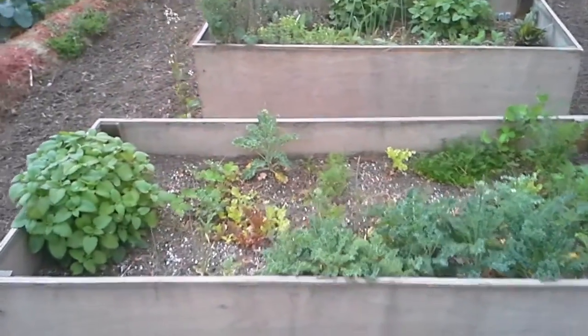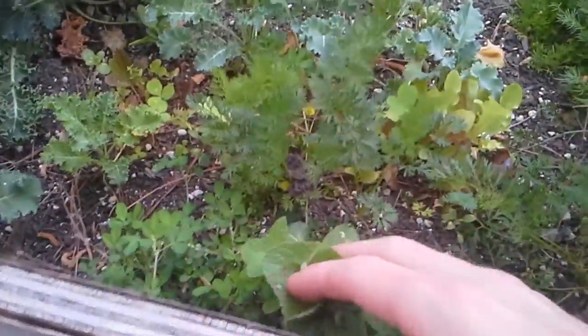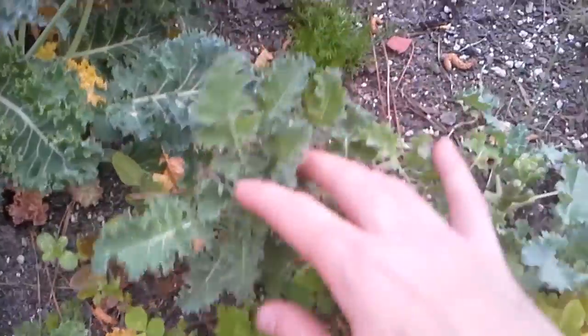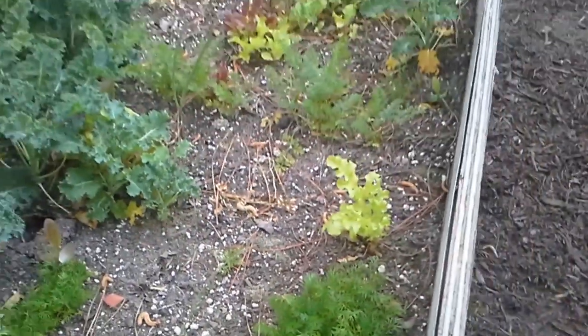Maybe a quick look at the raised beds. Raised beds look really good. The lemon balm has really bounced back from the winter. This bed itself has got a lot of kale, carrot, mint, a little understory of leaf lettuce, which we cut and come again. Plenty of kale, plenty of chamomile. I really love chamomile. I cannot wait to see those guys flower.